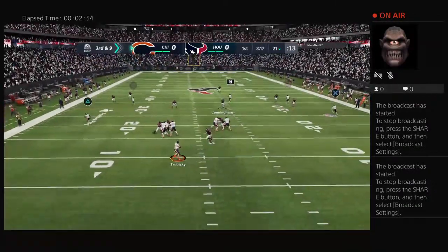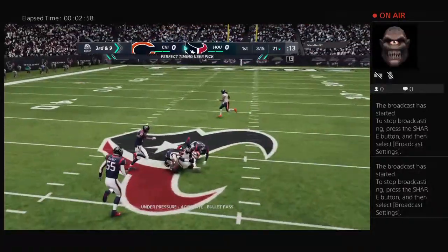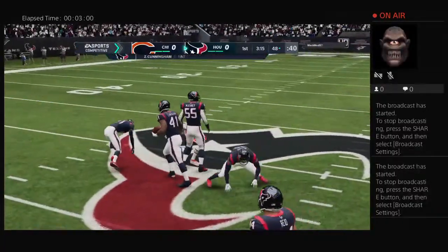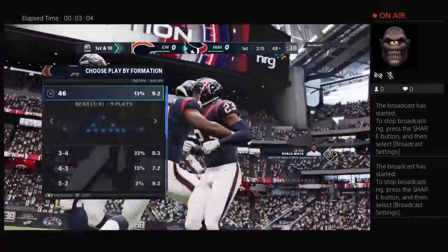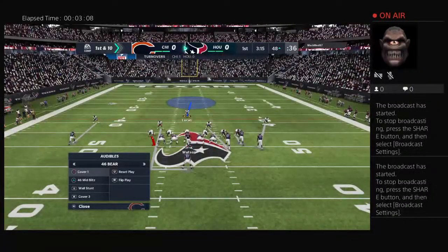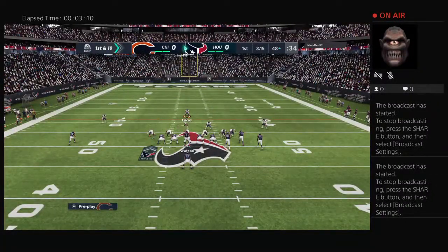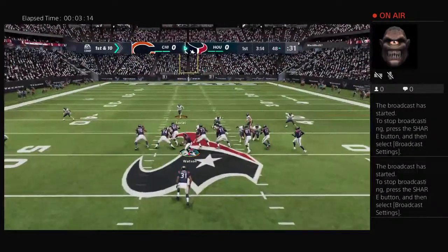On 3rd down, Trubisky. And double coverage, and it's intercepted. Zach Cunningham with a pick. Well, this is a defense that can confuse even the best of quarterbacks with their zone schemes. And here you've got a linebacker that's going to stay at home and just sit down in that zone. And this one basically comes right to him.